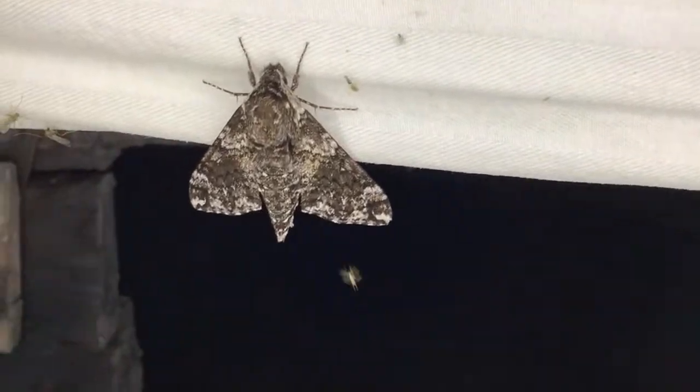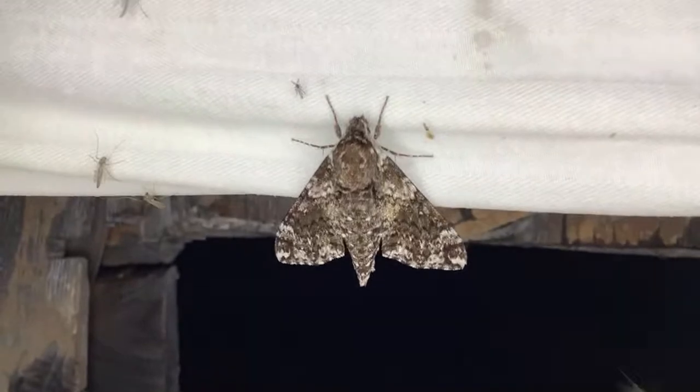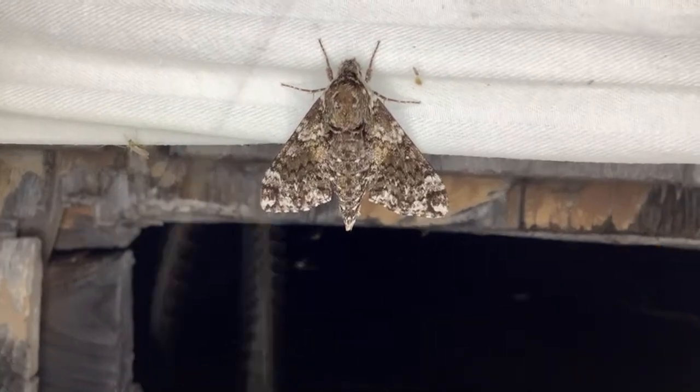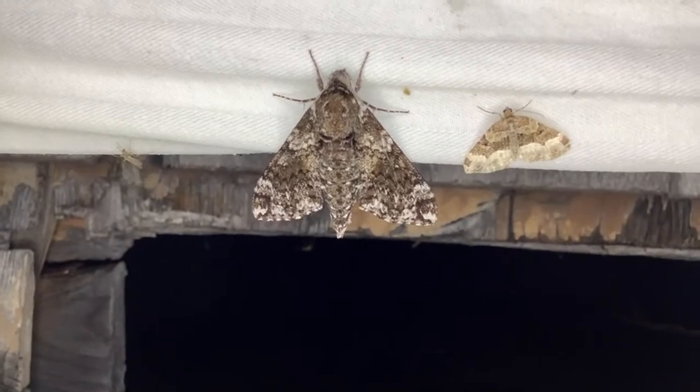Oh, I see, I think I see maybe a sphinx moth. Yeah, what is this one? This is different. This is a new one for us, I think. Just hang on here. There we go. Yeah, this is a new sphinx moth for us. I think this one is the pawpaw sphinx.